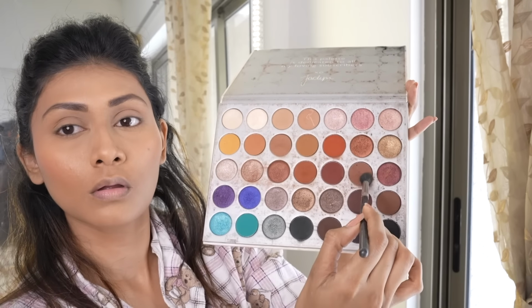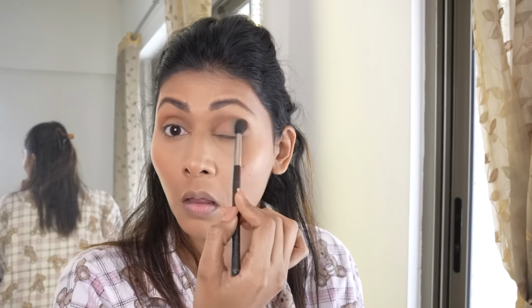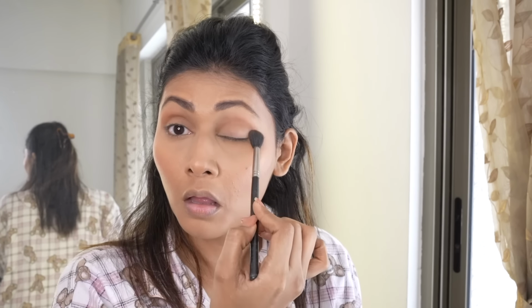Time for brows, and woohoo! Ta-da! From the magic of editing, our brows are done. Time to do the eyes. I'm taking my OG Jaclyn X Morphe palette. I don't even know how old this palette is at this point because it has been in my makeup vanity, and I cannot put it down, especially when I'm doing festive looks.